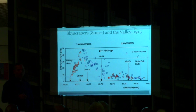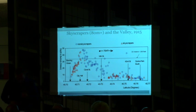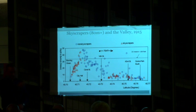The triangles are the skyscrapers, and the circles are sort of randomly chosen non-skyscrapers, low-rise buildings. They tend to be mostly 5 stories. Okay, so there's a lot more details in the chapter, but this is just what I think is a great example of illustrating how the bedrock story doesn't hold up.